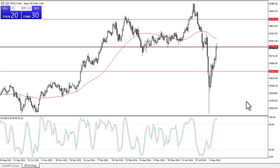The Nikkei 225 initially tried to take off to the upside during the early hours on Friday, but it looks like the 37,750 yen level is going to continue to cause a significant amount of resistance. It used to be support, so a little bit of market memory comes into the picture.